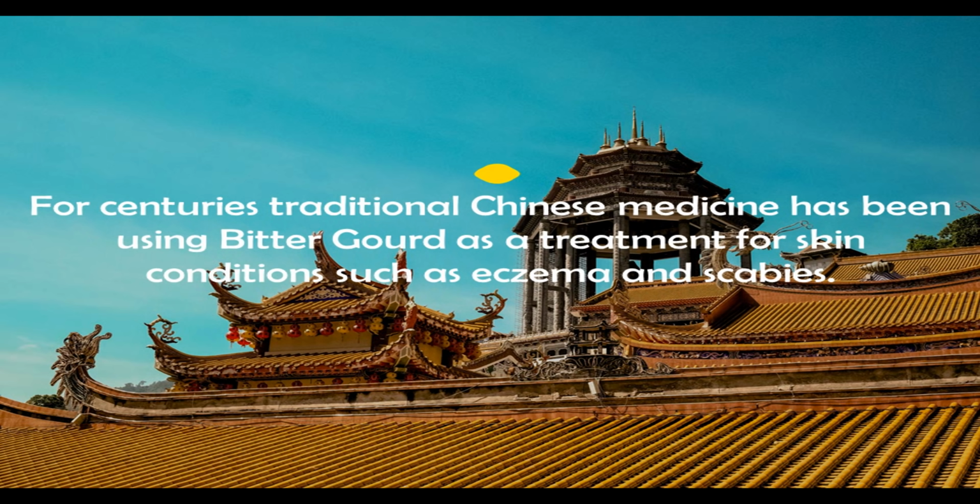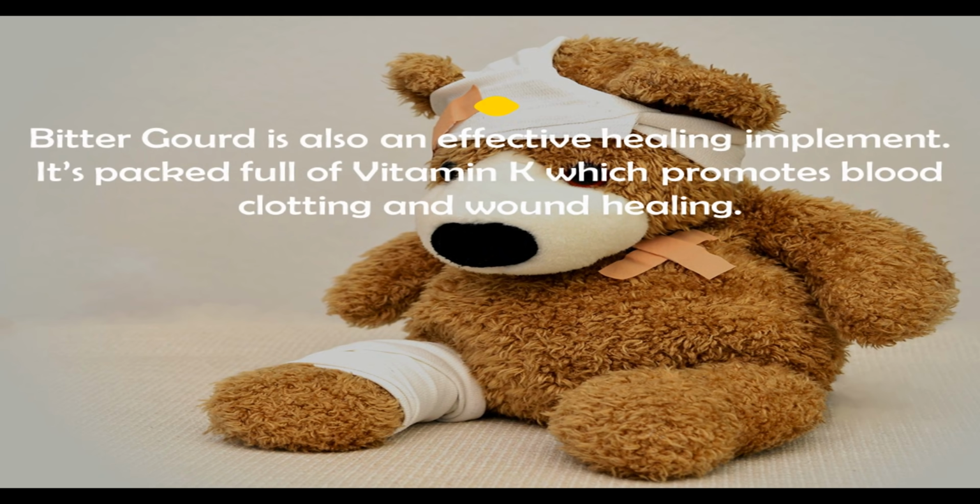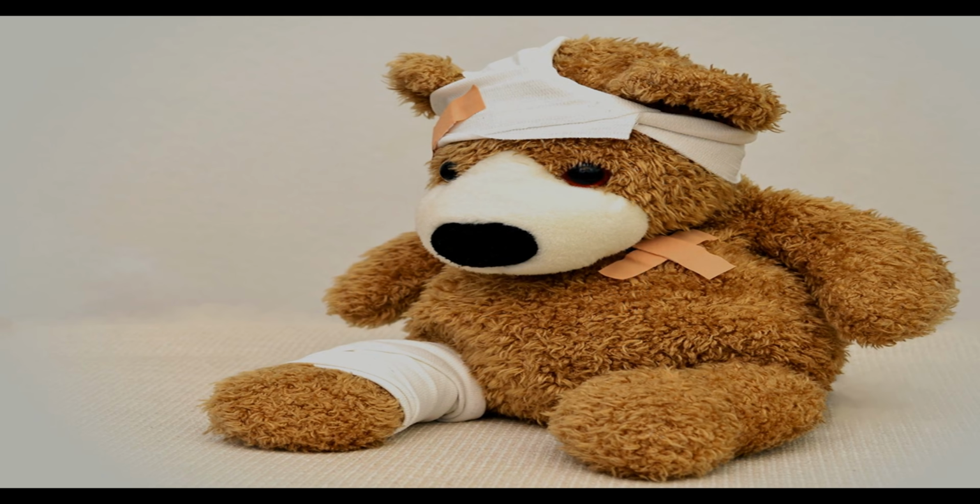For centuries, traditional Chinese medicine has been using Bittergourd as a treatment for skin conditions such as eczema and scabies. Bittergourd is also an effective healing implement. It's packed full of vitamin K, which promotes blood clotting and wound healing.